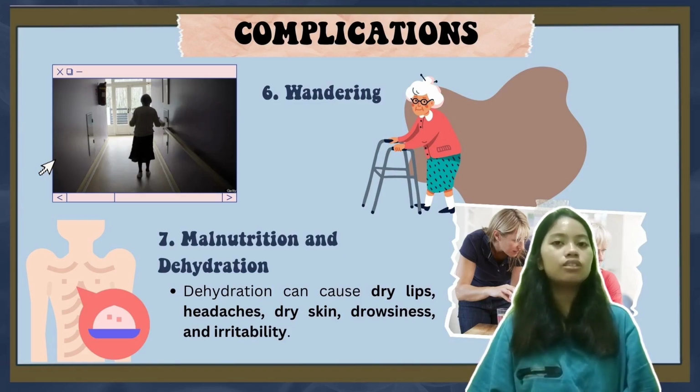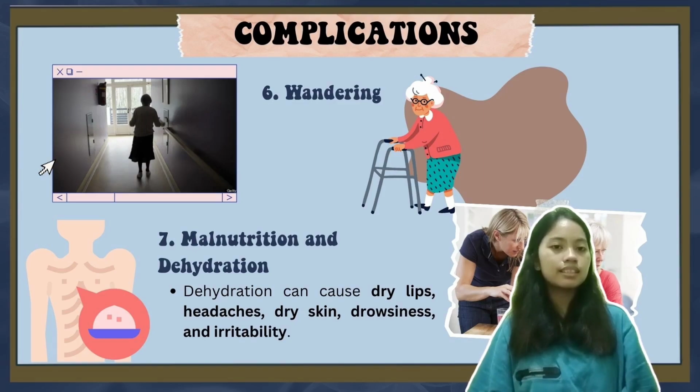Another one is malnutrition and dehydration. A person suffering from Alzheimer's disease may find it difficult to consume enough fluids by refusing to eat or drink. They may also have difficulty swallowing, which prevents them from being able to take food or liquids. Dehydration can cause headaches, dry skin, dry lips, irritability, and drowsiness.